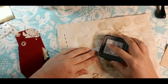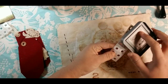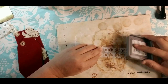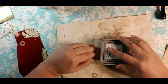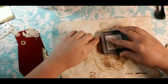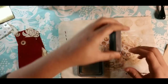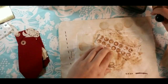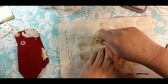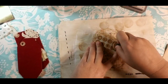I'm just going to turn my ink over. And watch your hands, or your hands will be covered. Oh, you know what? Let me lay down. And I just sort of take my ink pad, scrape it like that, and get it on there. Then as I push down, I spin it, and it helps spread that around.